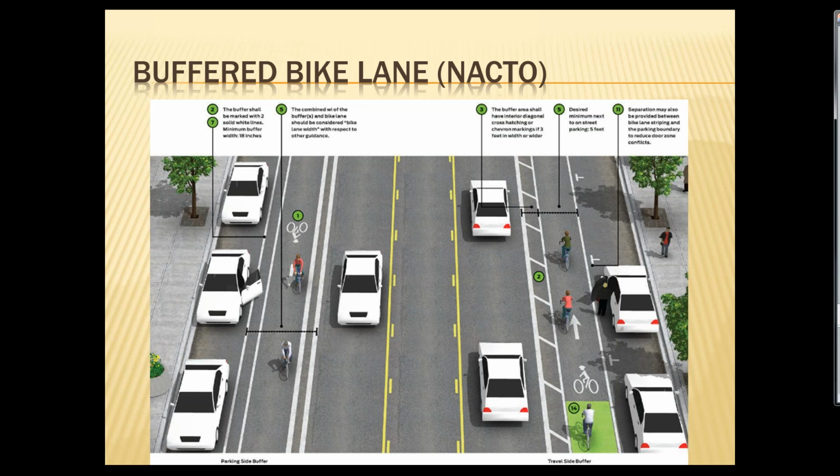It says then probably if it's less than that, you're probably not going to have the chevrons or the hashing. So it seems like there's a lot of options depending on what type of space you have, and what you're really doing is just adding that extra bit of distance, whether you can make it 3-4 feet or 2 feet, whatever you have. It's just adding that space in there, as opposed to, I'm guessing, what you might do otherwise, which is just reallocate that space to the travel lane. You're tightening up your travel lane in favor of adding a buffer.